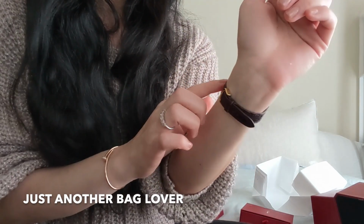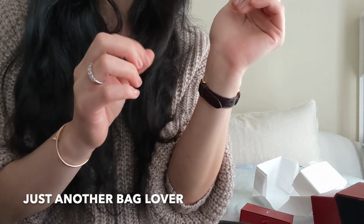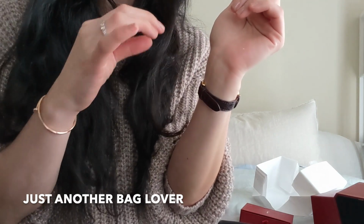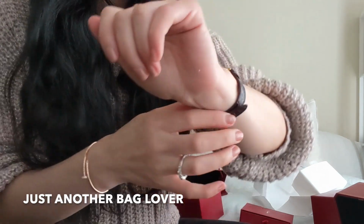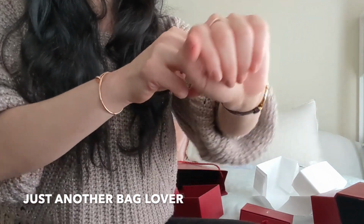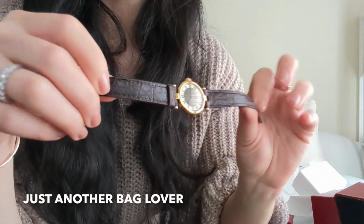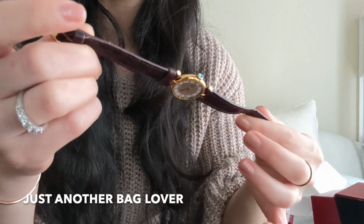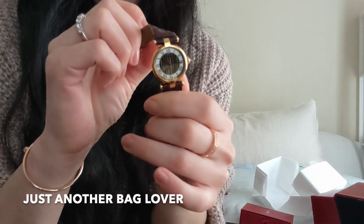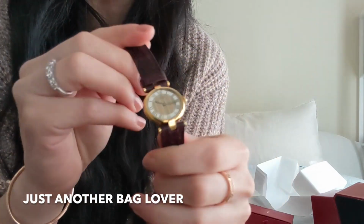I did get the strap replaced in the last couple years because the first strap, the leather on it, had just been super worn and it started tearing a little bit. Let me just take it off for you guys so you can see. This is almost a dark brown, almost a burgundy watch band, and then the face of it, the metal around it, is definitely a bright yellowish gold.